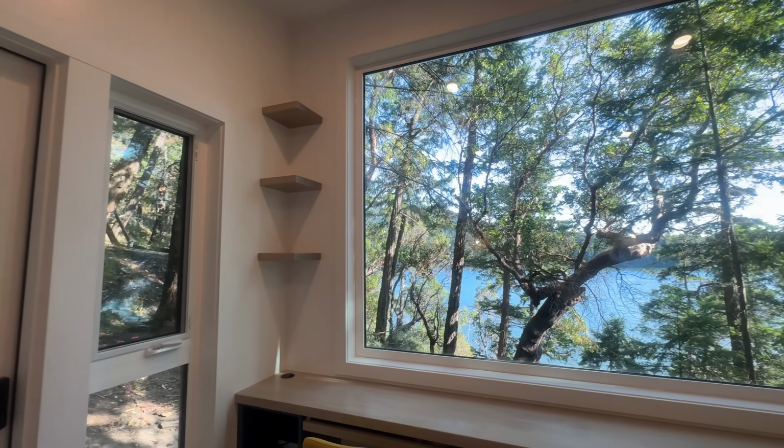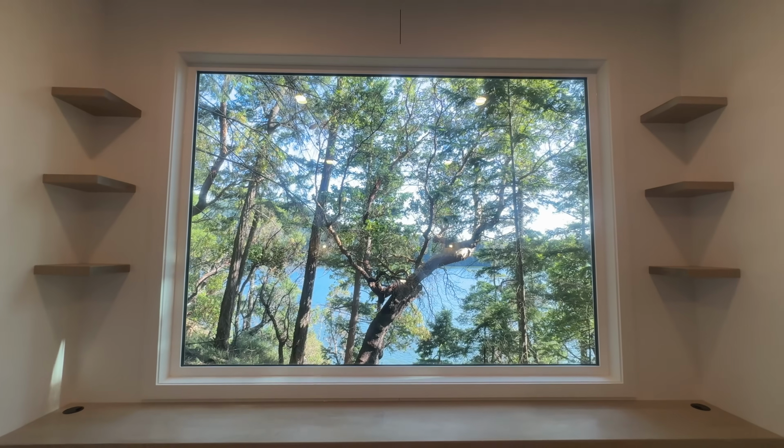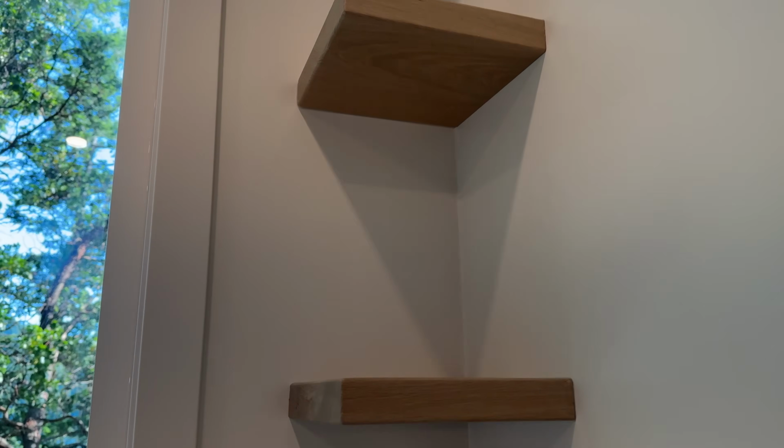We wanted this space to feel like an extension of our tiny house, so we did the same flooring, paint choices, and overall color scheme, so that everything works together in one cohesive design. The open shelving is a really nice touch, and the custom oak desk came together so beautifully.